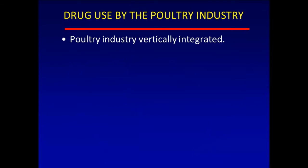The lady from Pilgrim's yesterday did a great job explaining how the poultry industry is really vertically integrated. In fact, it's interesting that now Costco, for the first time, is a company that is going to be even integrated to the point of producing their own chicken and salad. I mean, that's a first. I thought we were fully integrated, but this is the ultimate integration. But that's happening already in Nebraska.